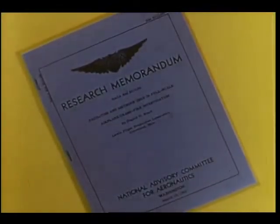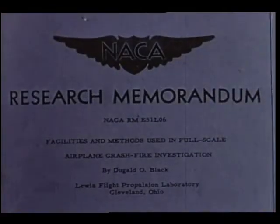A detailed description of the method of conducting these crashes was published in the NACA research memorandum entitled Facilities and Methods Used in Full-Scale Airplane Crash Fire Investigation.